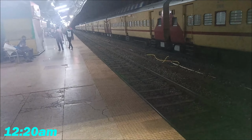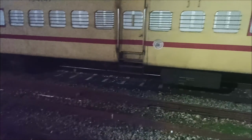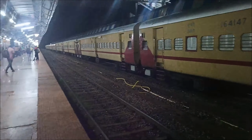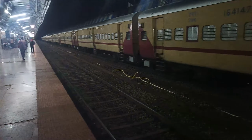So guys, we are at railway station now. You can just see we are at railway station. This is a Mysore Belagavi train. The whole platform is empty, guys. So on this platform, when a train is going to come, stay tuned, guys. I'll be just roaming on the platform till the train comes.